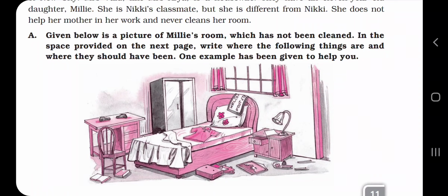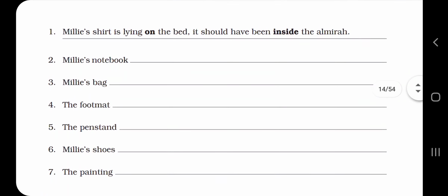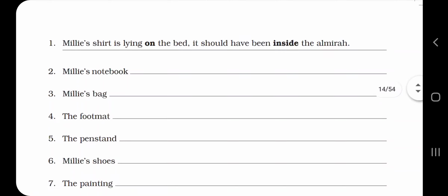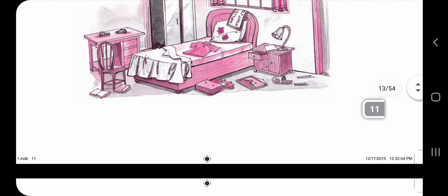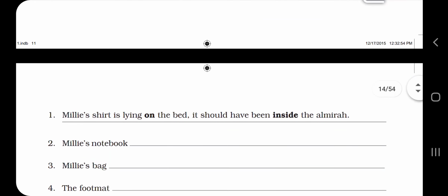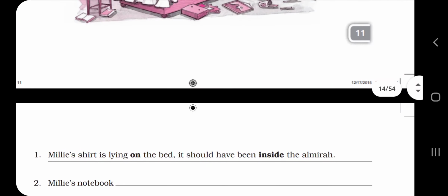In the space provided on the next page, write where the following things are and where they should have been. One example has been given to help you. चलो देखा जाए क्या चीज़ दिया हुआ है. Let's see. Okay. अच्छा, पिक्चर देख देख करके करना है. Okay, okay. I need to take the help of the book. चलो. Okay. तो मिली शर्ट कहाँ पर है भाई. मिली का शर्ट पड़ा हुआ है बेड के ऊपर. And then notebook, where should it be? Notebook should be on the table. Millie's bag should be at the proper place near the table. फुट मैट कहाँ पर होना चाहिए.